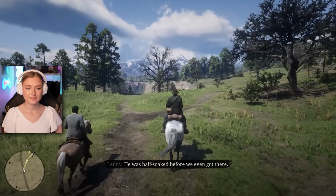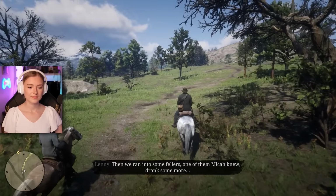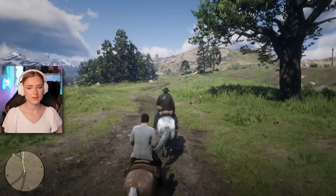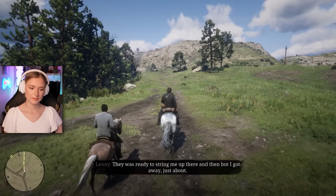Then we ran into some fellas. One of them Micah knew, drank some more. And this is supposed to be a dry town we're in, too. Then he shoots one of them. I know how that goes. Couldn't even tell you quite how. Happened like the strike of a match. The law was on us fast, too. They was ready to strangle me up there and then. But I got away, just about. You're all right now. We'll take care of it.